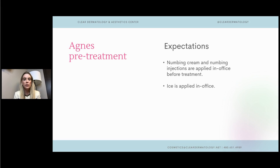We use numbing cream, and then I actually inject numbing underneath the skin. And my model has actually had that done today. I did that for her before the webinar. So patients always feel a little puffy in this area or whatever area we're treating.